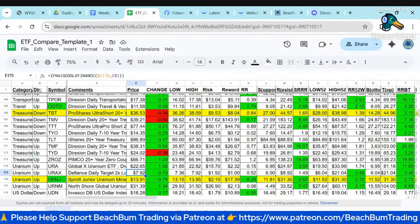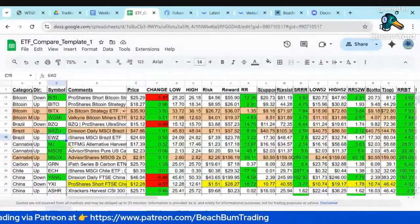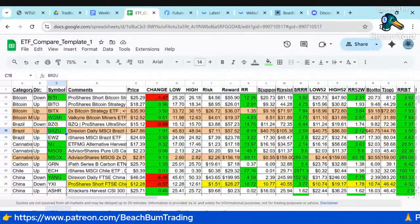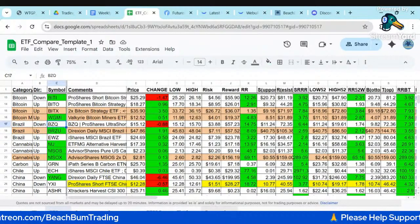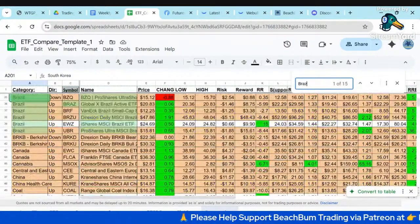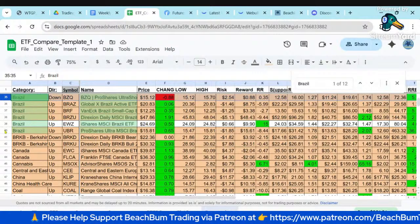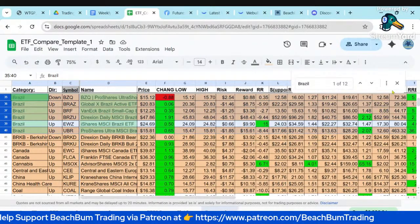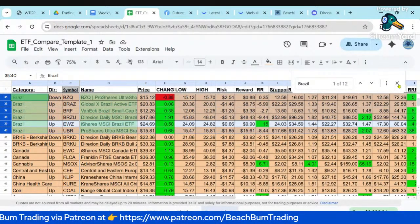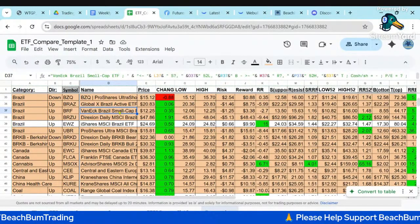Okay, Todd's talking about the Brazil ETFs. Again, EWZ, BRZU, short with BZQ. Probably have some others in our research sheet. So we've got a number of ETFs for Brazil and some small caps, etc. So if you're looking for an ETF on Brazil, look at their risk reward profiles, composition, etc.